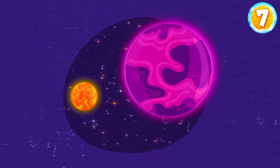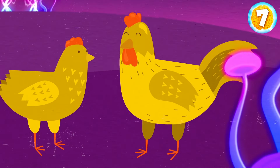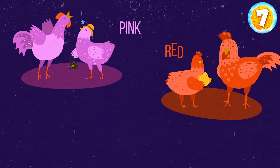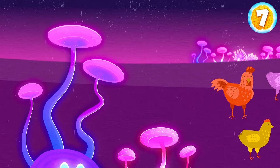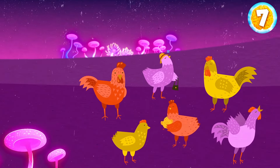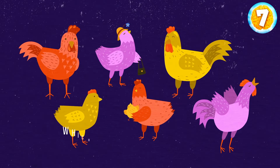In one of the galaxies, there's Planet Ping. There are many people, but few animals. Only hens and roosters live there. They can be of three different colors: pink, red, and yellow. Andrew went to that planet to see his friends for the weekend, and while he was walking down the street, he saw three bird couples in love. No bird can be with the partner of the same color. Can you guess the color of the partner of the red hen?